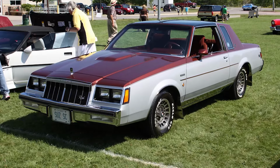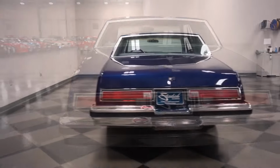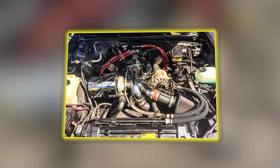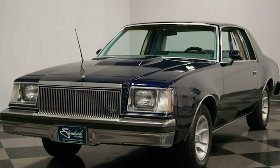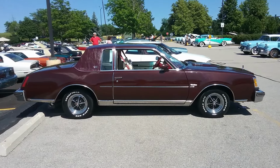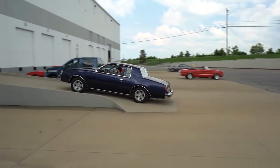In 1982, the Buick Regal Sport Coupe 3.8 liters V6 turbo added to the performance with its strong engine. And in 1987, the Buick Regal T-Turbo took things further with a 3.8 liters V6 turbo engine. The design of the Buick Regal G-body has always mixed luxury with sportiness. In 1978, the Regal got smaller, but still packed a punch with its 3.8-liter turbocharged V6. This was a big change from the bigger, older designs of the time.